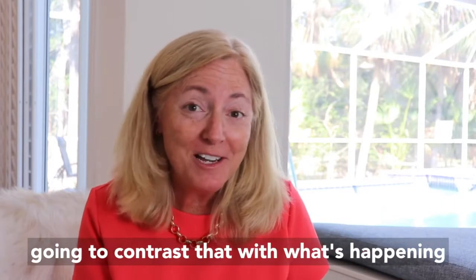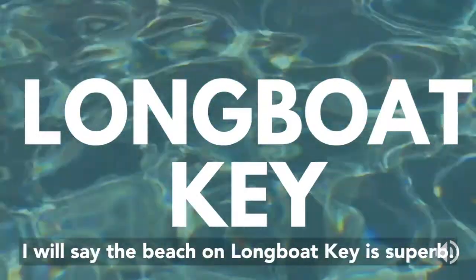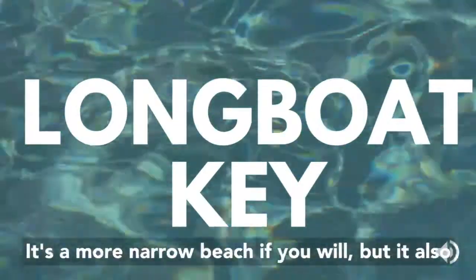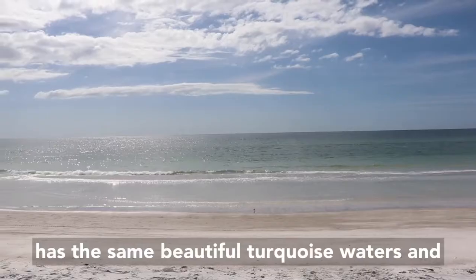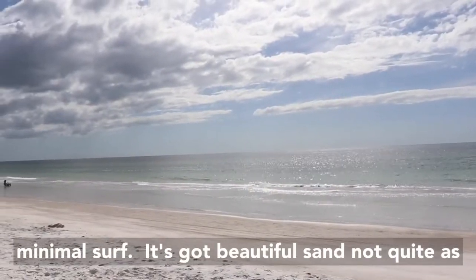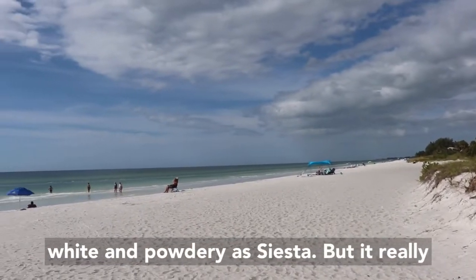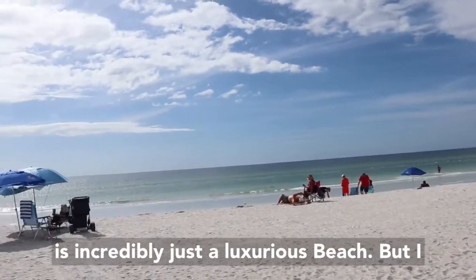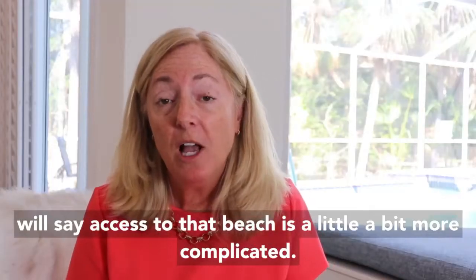Okay, now we're going to contrast that with what's happening on Longboat Key and the beaches there. Now, I will say the beach on Longboat Key is superb. It's a more narrow beach, if you will. But it also has the same beautiful turquoise waters, minimal surf. It's got beautiful sand, not quite as white and powdery as Siesta, but it really is just a luxurious beach. But I will say access to that beach is a little bit more complicated.